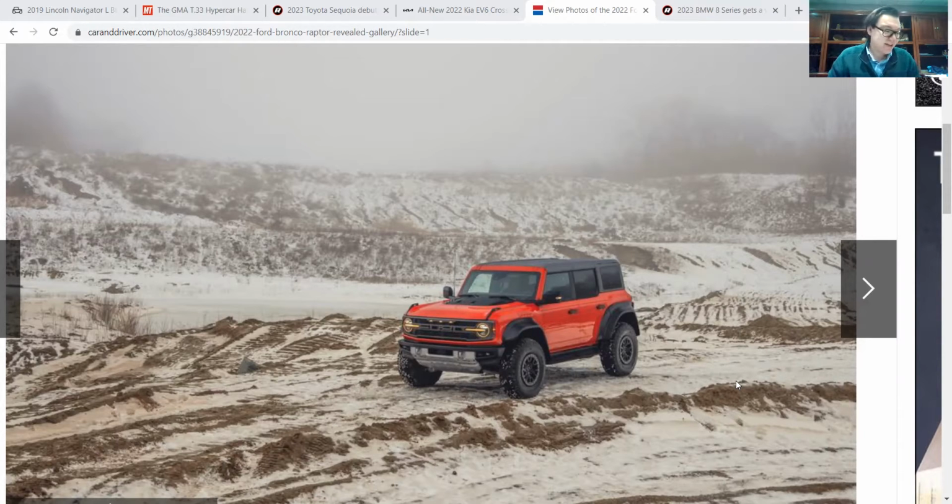It's got 37-inch tires, adaptive Fox shocks. It has 3.1-inch diameter Fox shocks that come straight out of the F-150 Raptor. So the approach, breakover, and departure angles have increased by 3.5 degrees to 4.5 degrees, depending on which one you're looking at. Front wheel travel is 13 inches. Rear wheel travel is 14 inches. And there's 13.1 inches of ground clearance, which is a lot. That's 1.6 inches more than the Bronco with the Sasquatch package. And that's pretty high too.